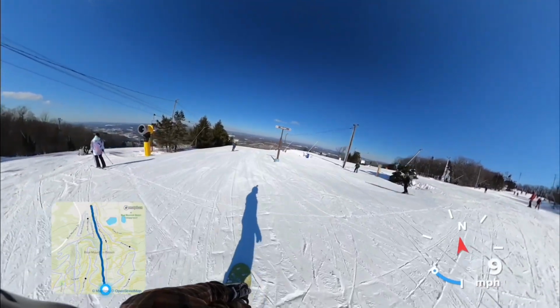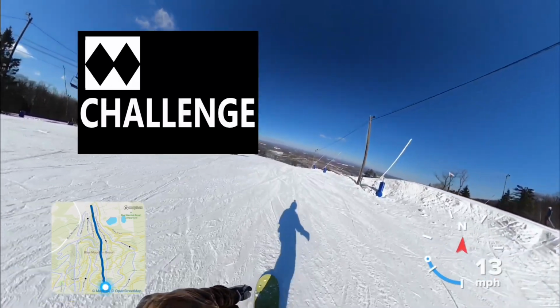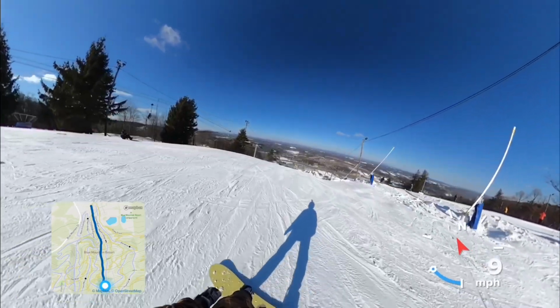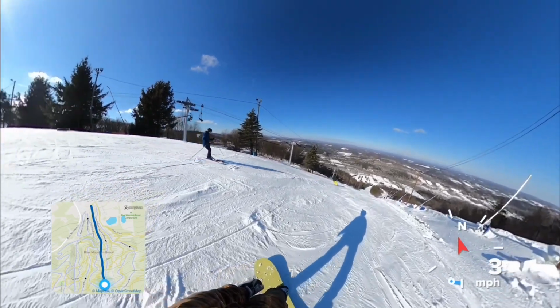Say you don't go left on Sidewinder and you go straight. You're in for a challenge. The fastest, most difficult double black here. Suck it, Razor's Edge. Second place. I like to wait till it's clear.